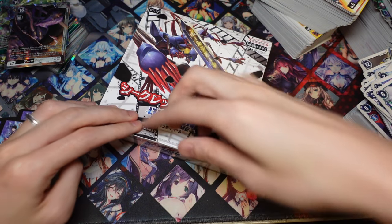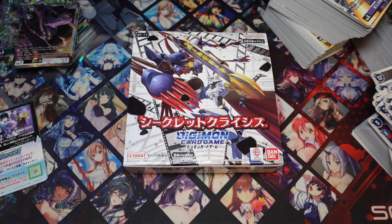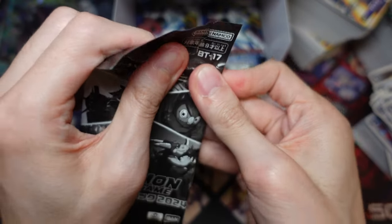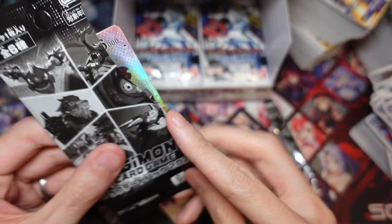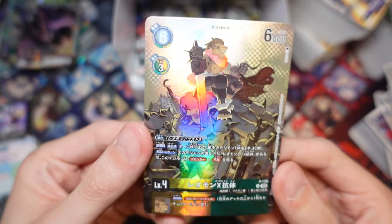Box number five. Oh, let me change my batteries first. Give me a sec. Alright, we're back with a fresh box. Fresh battery, fresh box. I also want to talk about the two stars in the set. So currently they are going for around 1,000 Hong Kong for a 2-star, but I think it will go down because of the amount that's being pulled.